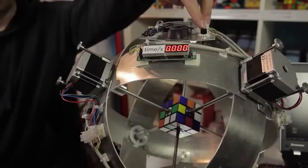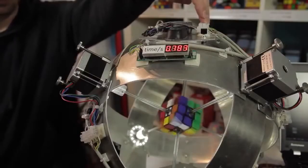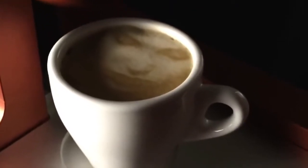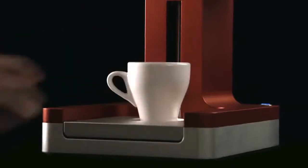99. Super fast Rubik's Cube solver. Inspects and solves a Rubik's Cube in under 1 second. 98. Coffee printer. Creates inspiring ripples from any image or text on top of the foam layer of coffee beverages.